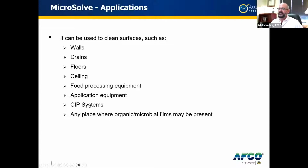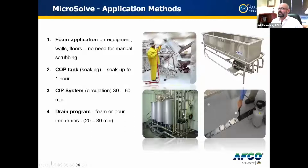You can also use it in a CIP system. With this Microsolve, there is a non-foaming version of this chemistry also. Any place where organic or microbial films may be present, you can use it. The application can be foaming. You can foam that product. You can use it in a COP tank to soak parts of the equipment, pieces of equipment, and you let it sit there for 1 hour.